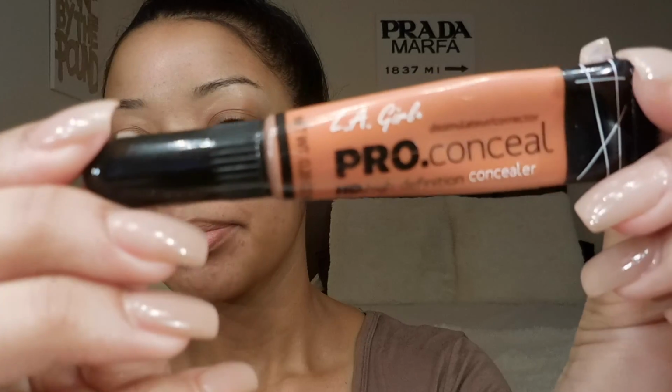The product that I've been using to color correct is the LA Girl Pro Conceal in the color Orange Corrector, and it just looks like that. Then when I blend this out, I first like to use my finger to do that.